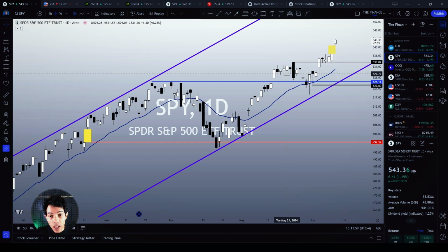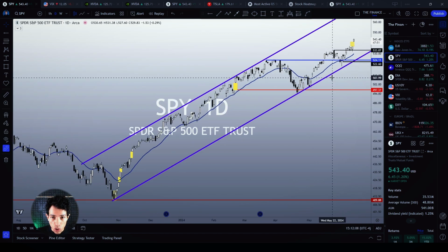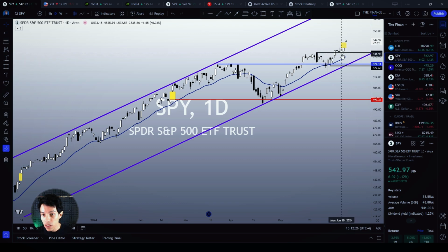The second one, the 21 EMA, the exponential moving average on the daily chart. The third one is the bottom line of this ascending channel. So we have 3 major support levels that could prevent the price from actually reversing the midterm bullish bias, and we could see another buying opportunity if the price gets to one of these support levels, if we see a meaningful bottom signal around one of these support levels.